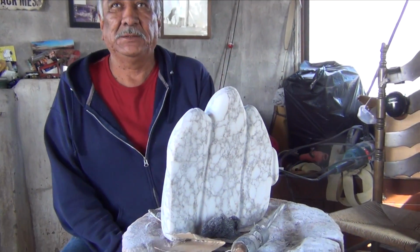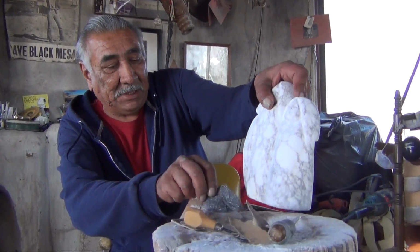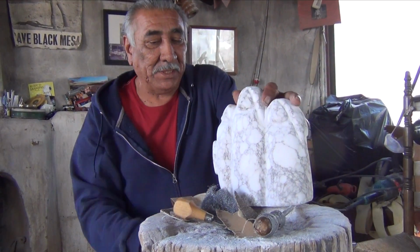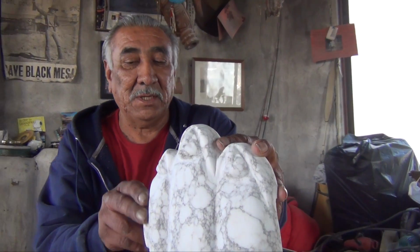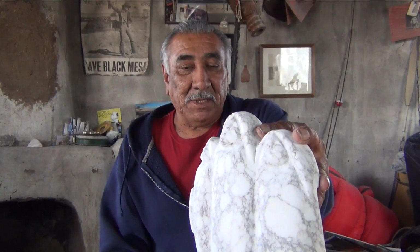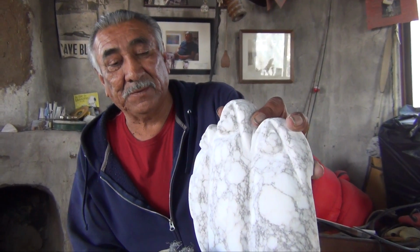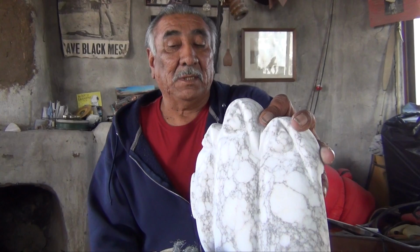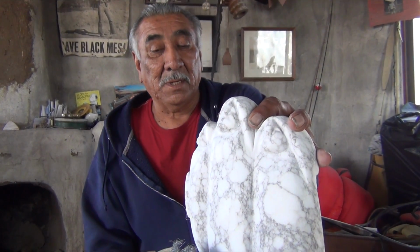So tell me about this little piece here. Okay, this is a white alabaster that comes out of Cuba, New Mexico. A friend of mine, Ron Moore, he's a sculptor also. He lives down in southern New Mexico. He brought me a few of these, and he said that he went to Cuba, New Mexico, and picked them up.